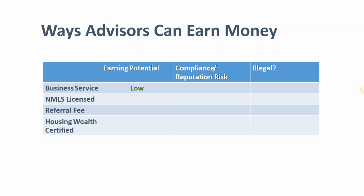So what if you just want to offer it as a business, a value add? No, there's no earning potential there. What about if you get an NMLS license? Now, I want to be licensed to do this. There's very high earning potential. Let's say $50,000, $100,000 a year more. What about a referral fee? Well, there's some potential there. You can make some money. Someone sends you $500 or $250. Or what about a certified Housing Wealth advisor? Well, there's a medium earning potential there.